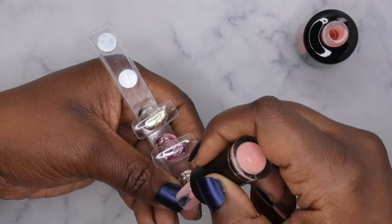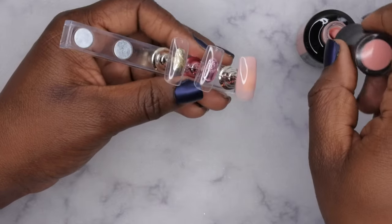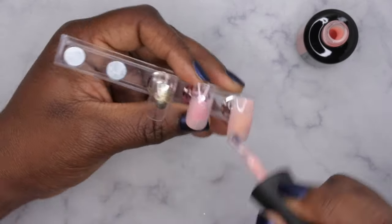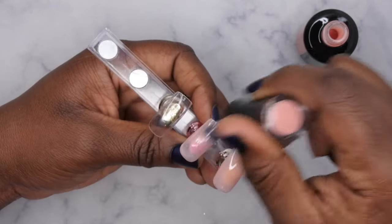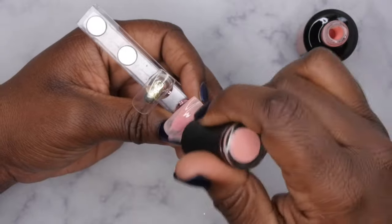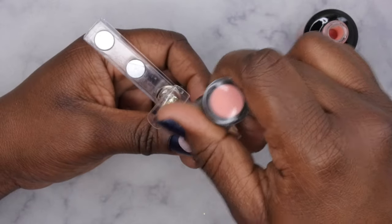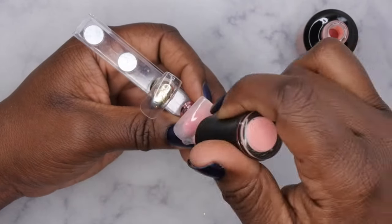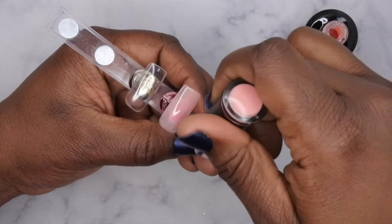I'm going to do two different kinds, actually. I'm going to do one that's kind of Christmassy with a green French, with a green glitter ombre. And then another one with just regular, nice, beautiful golden glitter. And both of these ombres will be really, really pretty for this time of the year, Christmas time. So let's just get this done.